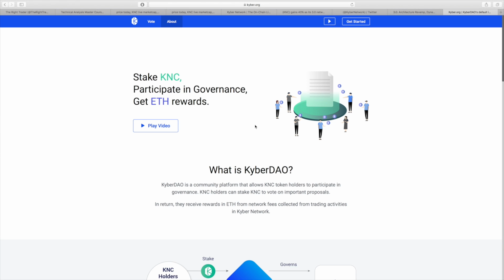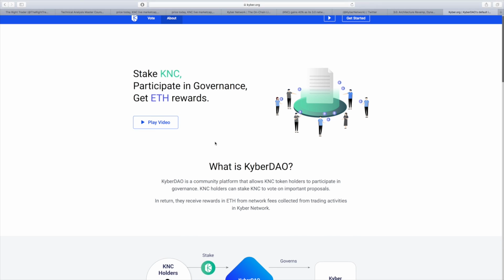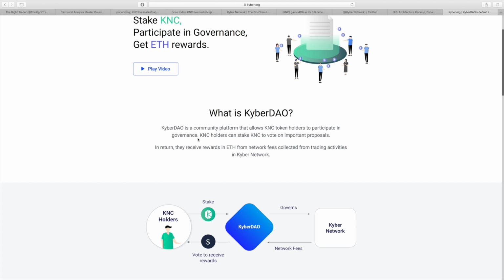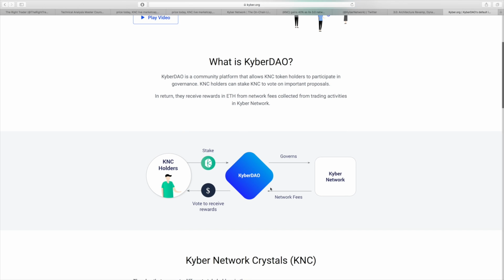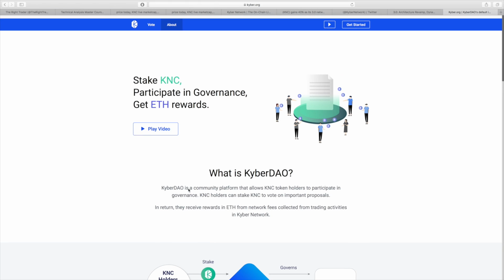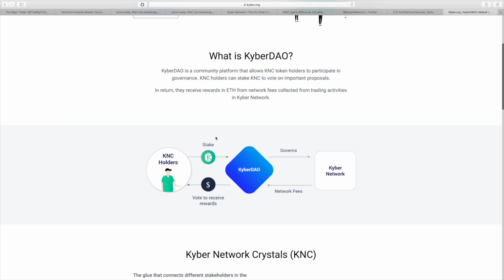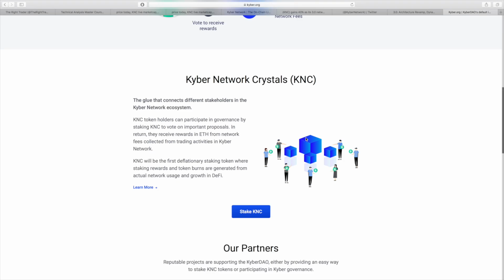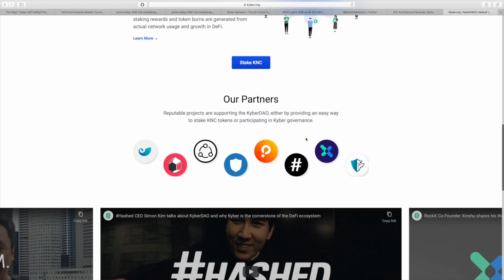Another thing that I wanted to talk about briefly was the staking of the KNC token, which is also known as Kyber Network Crystals. The Kyber DAO is the community platform that allows KNC token holders to participate in governance. And you can see how this works here, where the KNC holder stakes their token, can then govern the network. There is also a burn that is from the network fees, and also, you can then receive ETH rewards from this, right? So very, very interesting model. In return, they receive rewards in ETH from network fees collected from various trading activities in the Kyber network. You can see kind of how this works and the value in this.